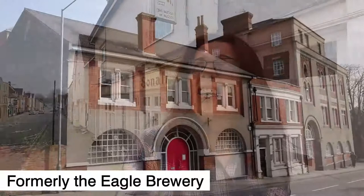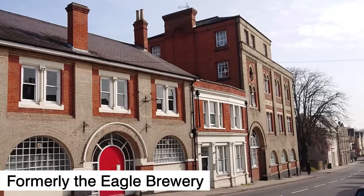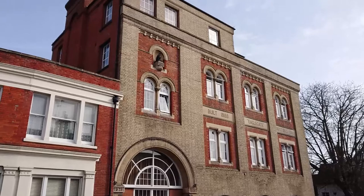It used to be the home of the Colchester Brewery Company. They were founded in 1828 by Christopher Stopes and Robert Hernard. The building is no longer a brewery, and it's now residential flats. But the red door behind me is where the dray carts used to come in and out, delivering full beer to the pubs and returning the empties for refilling. There's even an eagle statue on the top with a date of 1828 written underneath.